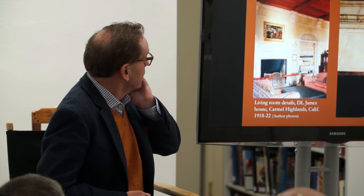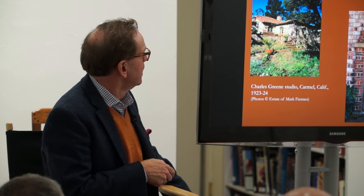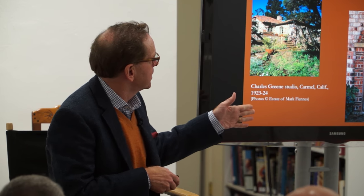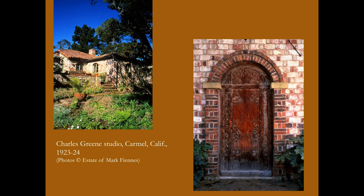This is the D.L. James house in Carmel Highlands. If you ever get a chance to go there, just drop whatever you're doing and go. Charles Greene moved to Carmel in 1916 and built this studio with his two sons, Pat and Thomas, with salvaged brick from a hotel that had burned in Pacific Grove. One of his wood suppliers gave him some teak. This beautiful front door is carved with pots of tomato vines carved deeply into the teak.